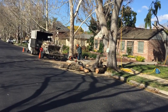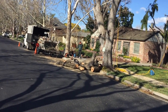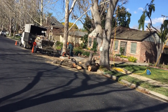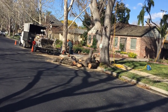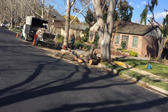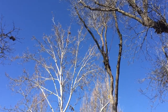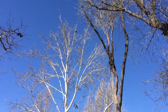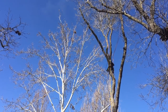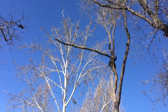Like I said, this tree was planted in 1938. So this was one of the earliest examples of Modesto ash. This may have been one of the oldest Modesto ash from the original plantings in San Jose. There were six of them planted on the street, and the entire street was nothing but the sycamores, the London plane.